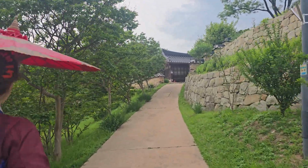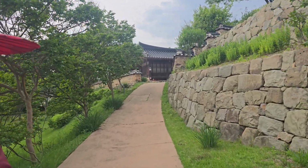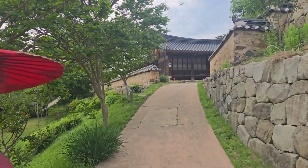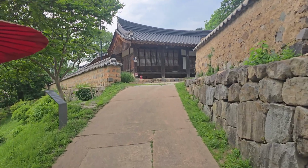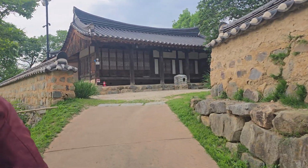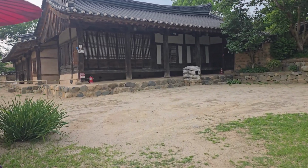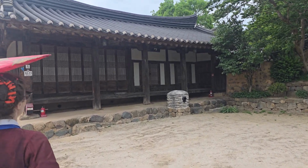You want your 4,000 won back? Oh, just so you know, to get into Yangdong Village, dear viewer, it is 4,000 won, which goes to help maintain the village, infrastructure and that. I think there's also a common pot for maintaining and restoring these beautiful homes. Built in 1850. So you can sort of get an idea for the difference in style between some of the older ones and some of the newer ones.